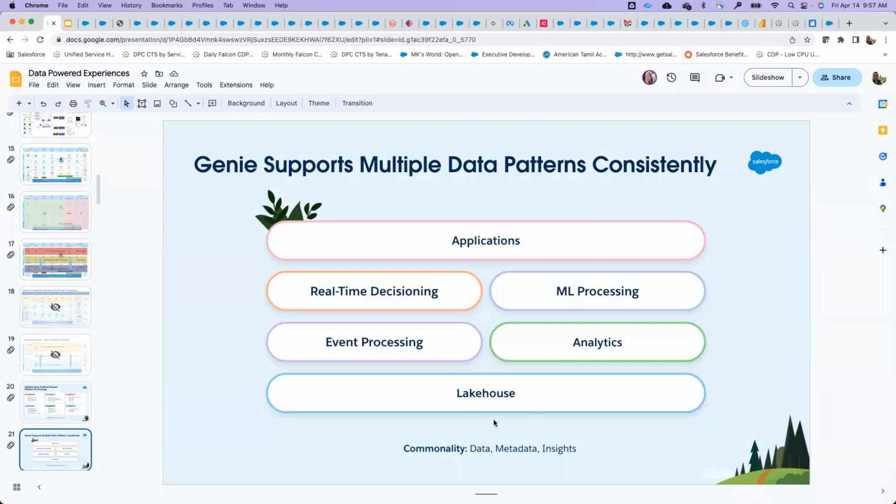As you can see, you saw lakehouse patterns. You saw how you could do analytics. You saw how you could do ML. You can integrate with all the real-time decisioning, event processing, and you can build rich applications.